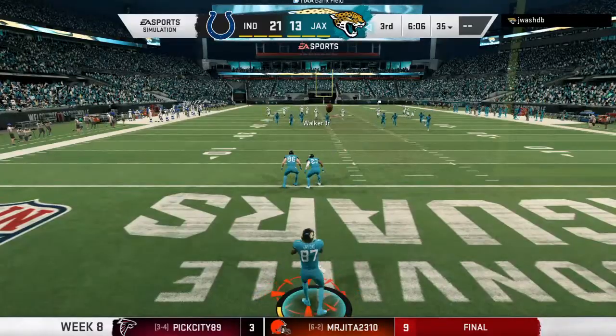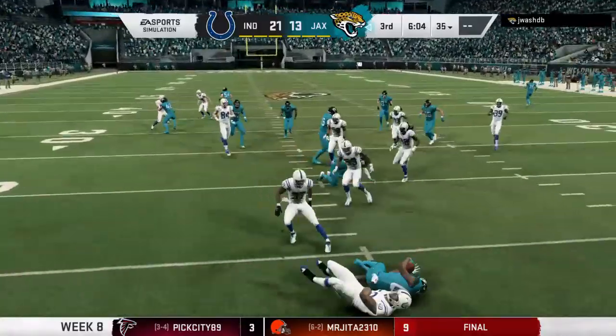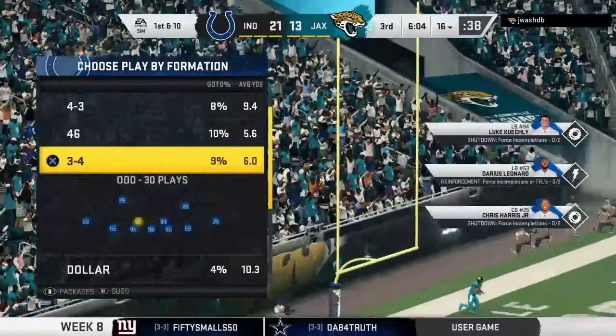Big-time jaunt all the way to the end zone. This will be fielded on the back line of the end zone. And in hindsight, probably should have stayed where he was, as he'll only get back to the 16-yard line.